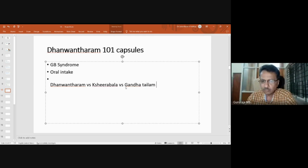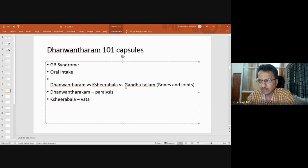can some differentiation be made, sir? Definitely, in case of paralysis or where there is chalatva hani or something like that with respect to Vata, I prefer Dhanwantaram. Ksheerabala is usually for mild Vata conditions. Gandha Taila is typically used in Kshayavastha of Asti, where there is decaying of Asti Dhatu. In those conditions, Gandha Tailam works better, like osteoarthritis. I prefer Gandha Taila over Ksheerabala.